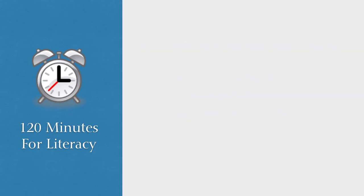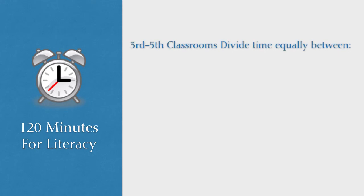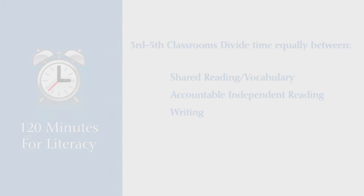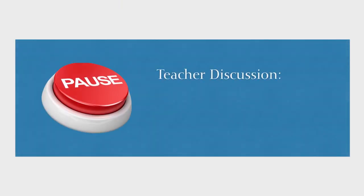At third grade and up, less time will be needed for phonics instruction. Divide your time into 3 segments: 40 minutes for shared reading and vocabulary, including a syllabication and morphology routine within the vocabulary, 40 minutes for accountable independent reading, which may look like book clubs, and 40 minutes for writing. I invite you to pause here and discuss your literacy block.